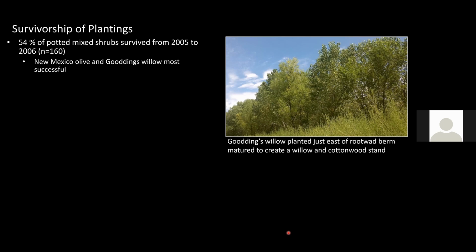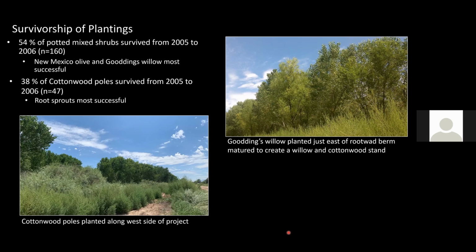The other study we did, as I said, was real brief. It was only from 2005 to 2006, but we looked at survivorship of plantings. Of the potted mixed shrubs, we had 10 transects right on the east side of the burned area. We had 160 plants, stems that we counted in 2005. And of those, 54% survived into 2006. Our most successful plants were New Mexico olive and Gooding's willow. The photo on the right here shows what the Gooding's willow plantings developed into. It's a nice stand of willow and cottonwood there. And those were right along the berm.